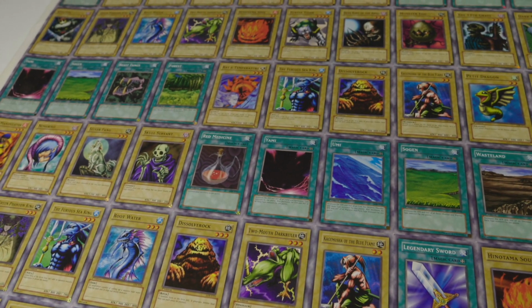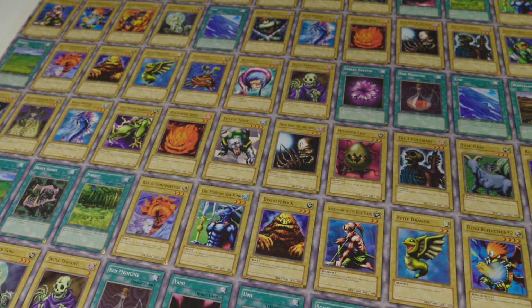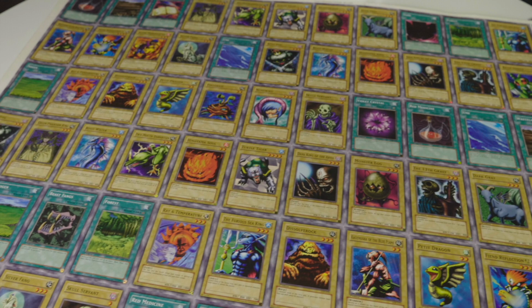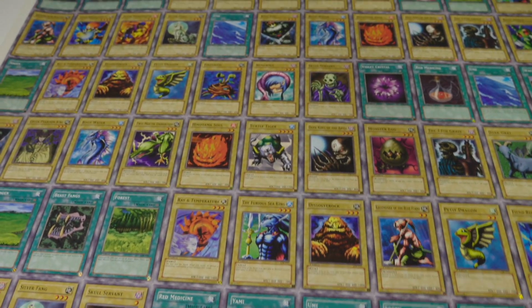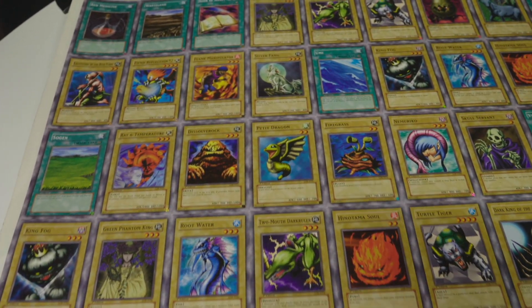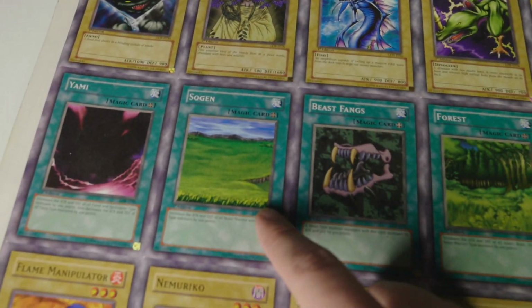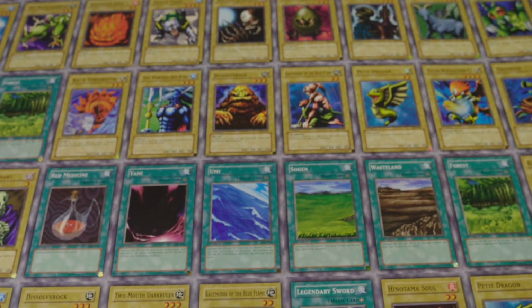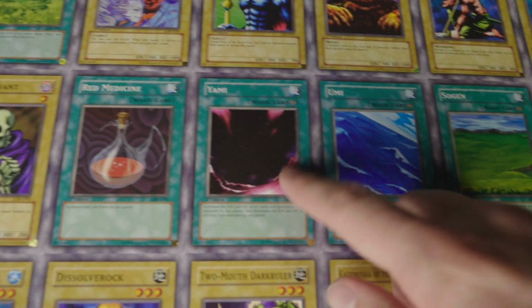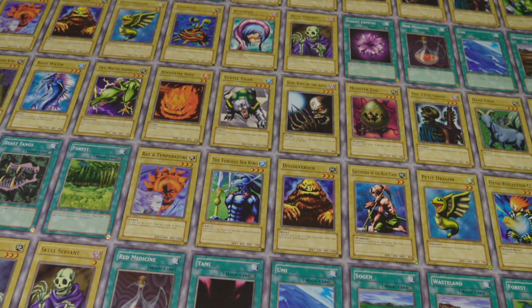Now, what else is really interesting is that this sheet can teach us something about the nature of short printing in the European sets. As you know, there's short printing in the American sets, and I assume the same is true for European, but this is a really solid indicator, at least, to check what is actually being short printed. So for example, if we look at Sogen right here, we have one Sogen, another Sogen, another Sogen, 3 Sogens on one single sheet. So that isn't short printed. Same thing with Yami. We have one Yami, another Yami, another Yami. Forest, another Forest, another Forest. There's all of these cards that keep on coming back.